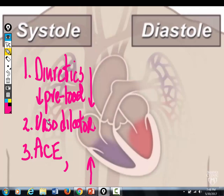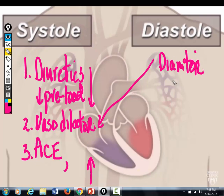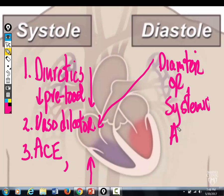So what does that do to sodium? You pee it out. So what do you pee out along with it? Water. So watch it. Afterload. That's determined by the diameter of the systemic arteries.